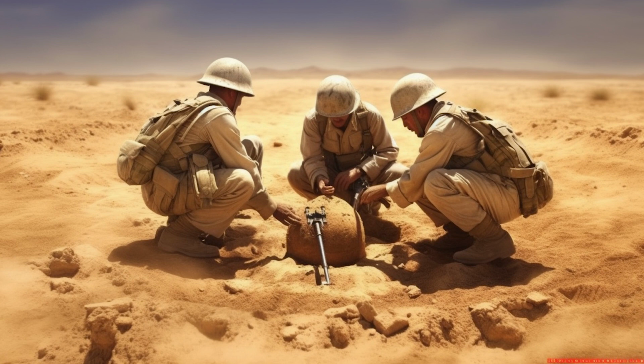Chapter 6. The Battle of the Minefields. One of the pivotal moments of the battle was the Battle of the Minefields. Montgomery had laid extensive minefields, and when Rommel's forces attempted to breach them, they suffered heavy losses. This setback weakened the Axis forces significantly.